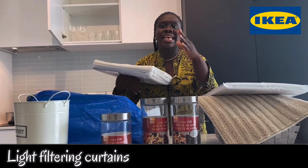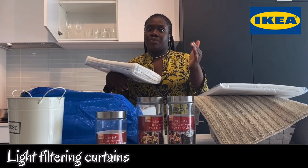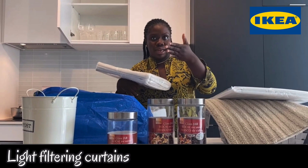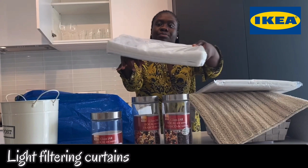This one is like nice sheer curtains, right? No, not sheer, it's light filtering. Light filtering curtains, so that light can still come in. How much was this? That one's 19. So show them.